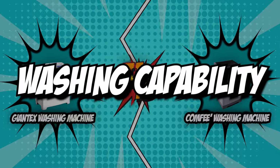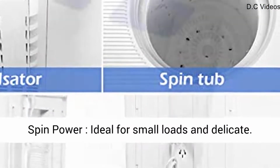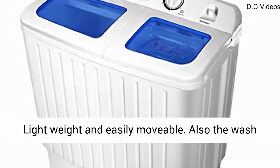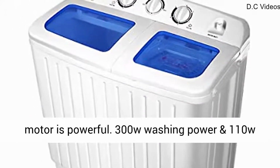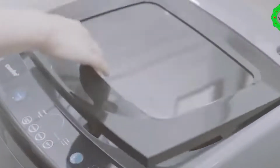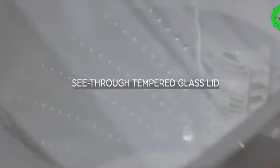The first category that these two washers will be going toe-to-toe with is their washing capability. There are two types of washing machines that are widely used today. The first type is the semi-automatic washing machine, which has two separate tubs to clean and dry the clothes. This, however, needs more manual labor. The second type is the fully automatic washing machine that cleans and dries the clothes in only one tub. This saves a lot of time and energy.